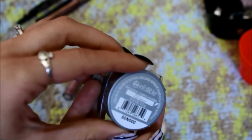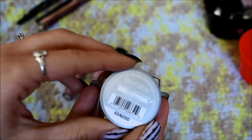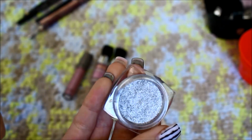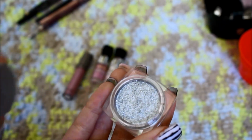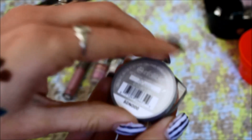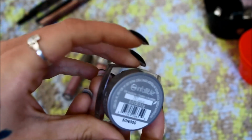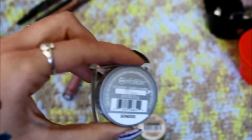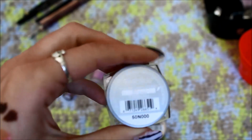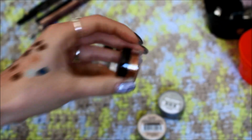Similar, but one I haven't gotten quite as much use out of, is 757 Silver Sky, and this is a silver shade obviously, but this one has more chunks of glitter than the Hourglass one does, and it's obviously cool toned as it's silver, and I don't wear a lot of cool tones, but I think it's good to have a silver one, something that's really punchy and not just a regular old wash of color, if that makes sense. So I'm going to keep this.